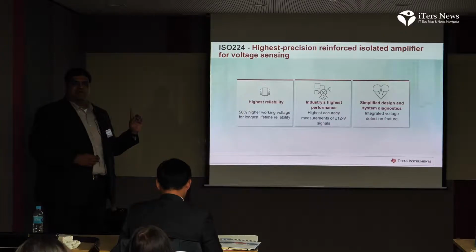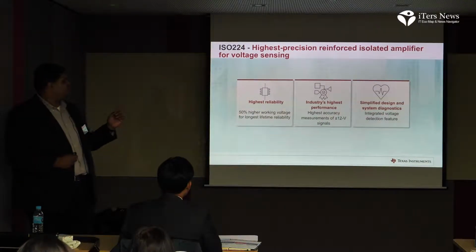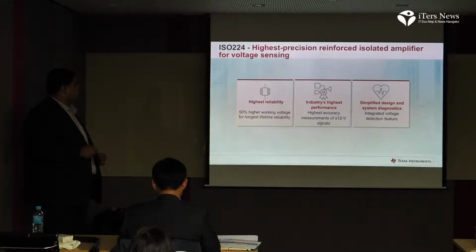So with that, I'm going to walk into a couple of the products that I'd like to share with you today. The first one is essentially an isolated amplifier. The part number is ISO1042, and it is meant for voltage sensing.